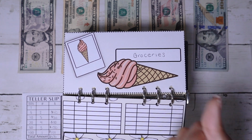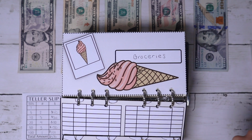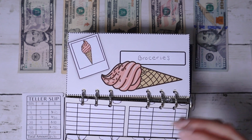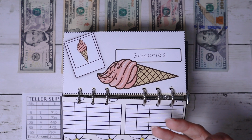So for me, it's like medical. I make sure that we have our vitamins, protein shakes, food, household items. I take care of our dogs, taking them to the groomers, those sort of things. And then obviously my personal spending. That's what I'm responsible for.